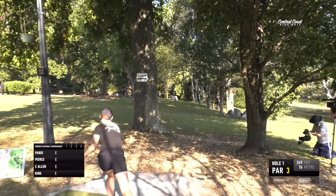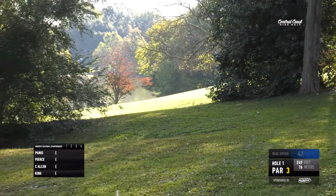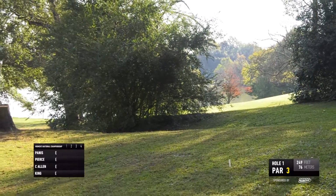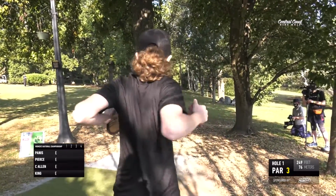Katrina Allen? Miss it. Oh, shot through. All right, she's got to look. That is a scary putt, though. It really is. Elevated basket, first hole of the only major of the year. Do you really run a 35-footer? I'm laying that one up.